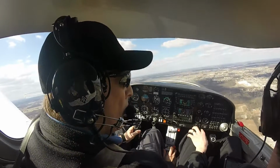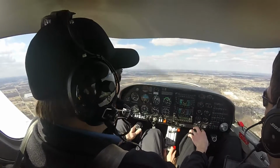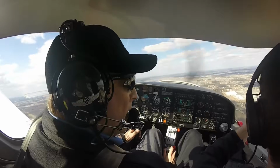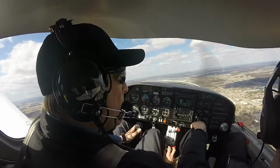Smithfield traffic, Diamond Star 2 Delta Sierra is turning base, Smithfield 3-1, full stop. And we need to turn over to the EC Parkview, the big brown building. If you head just a little bit north of that, that'll put us in a great position to follow I-69.